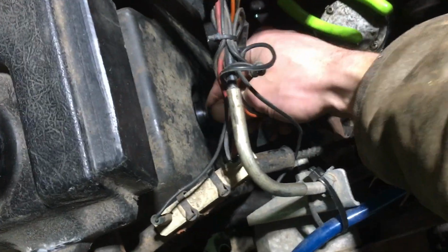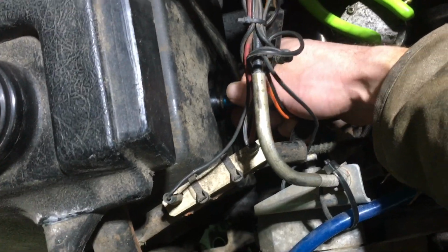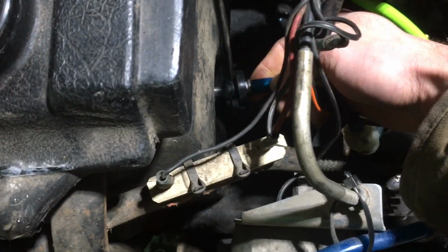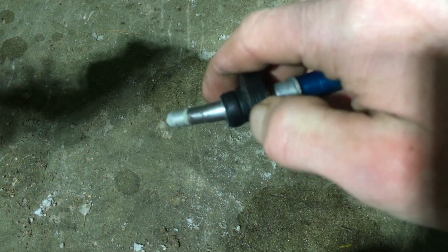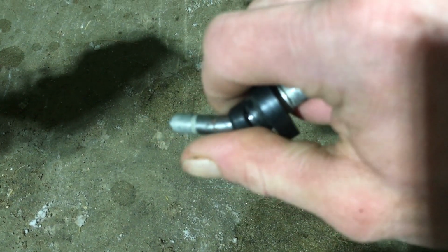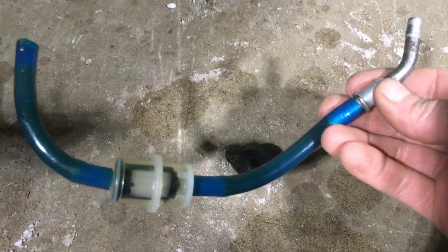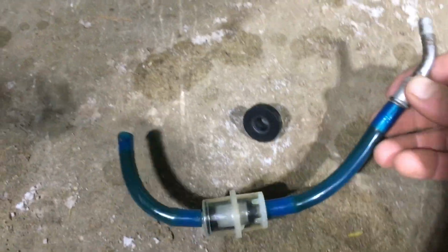So I've got the hair dryer going just to try and heat this little rubber piece up, and all we're gonna do is wiggle, wiggle, wiggle and pull, working it out, and look at that, it's popped right out. And this bushing here is definitely shot. You can see it's ripped right open.